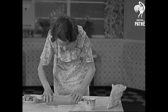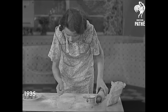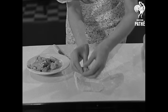Lovely summer weather makes you want to spend long days in the country. But does your husband grouse because the picnic food you give him isn't as appetizing as the meals prepared in your kitchen? If he does, perhaps it's your own fault. This little lady's picnic dishes are guaranteed to make the most hardened gourmet's mouth water.